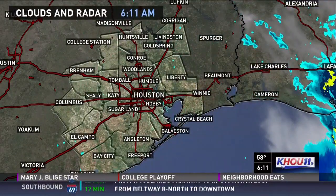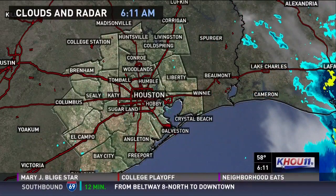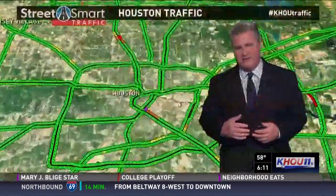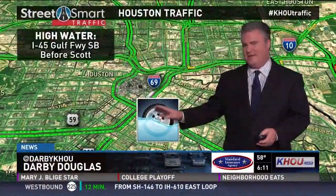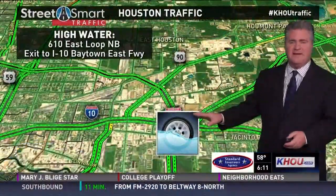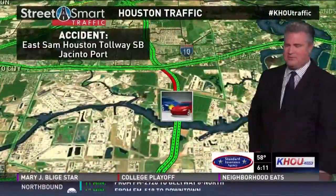You factor in the winds, Darby, but roadways still wet. I know you've even got some high water spots out there. I do have a couple of them. You've seen one of them, I-45, the Gulf Freeway, as you head southbound coming out of downtown before Scott Street. There's high water in the right lane. Just stay to the left and you should be okay. Then on 610, the East Loop northbound exit ramp to I-10, high water in the right lane of that two-lane ramp, and traffic is going to be slow as you approach the ramp.